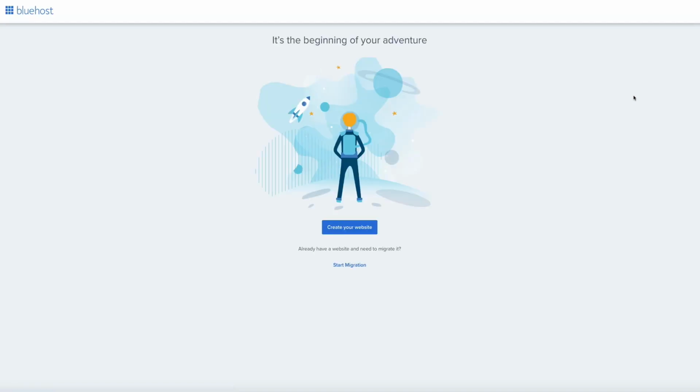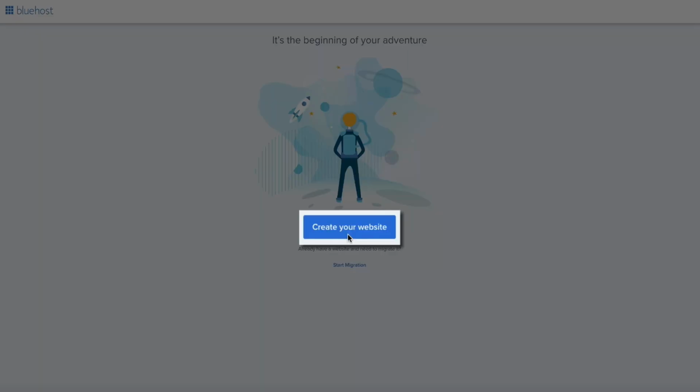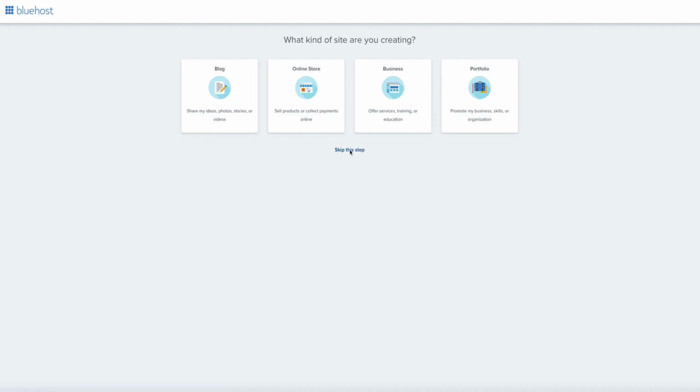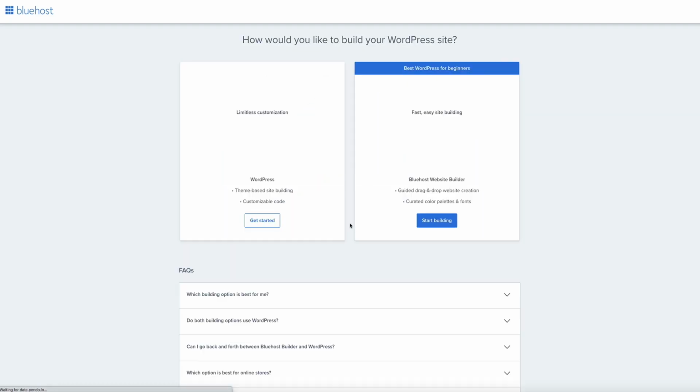Then Bluehost has a new onboarding process for all new accounts. So to get started, click the Create Your Website button. And since we're pressed for time, we're skipping these questions. So go ahead and click the Skip This Step link until you get to the WordPress installation. These questions aren't really necessary since you're using my tutorial.